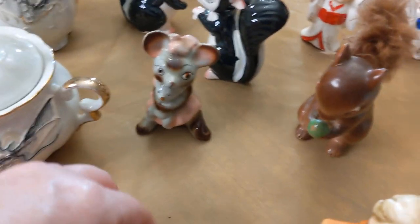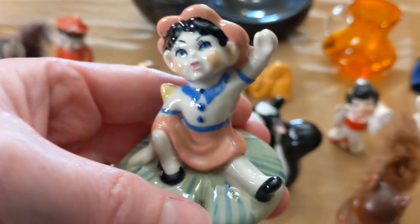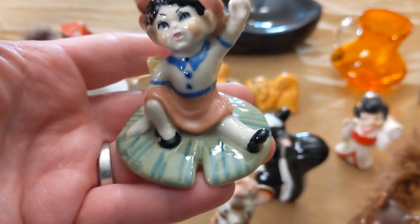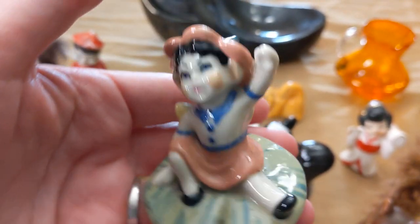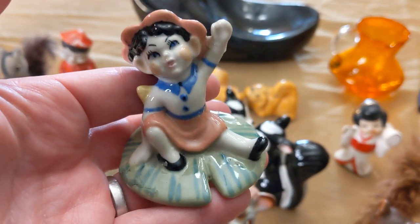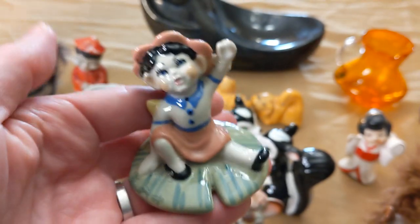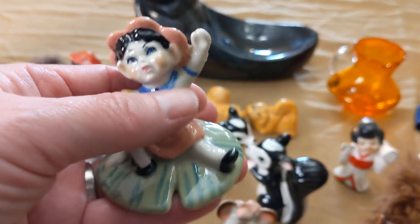I found this guy. So this pixie is really interesting. It looks like she or he is on a lily pad or a leaf, maybe a flower leaf. And the man I bought him from couldn't remember where he got her from. He thought she was attached to something and actually went through the items he had looking for it, and he couldn't figure it out.